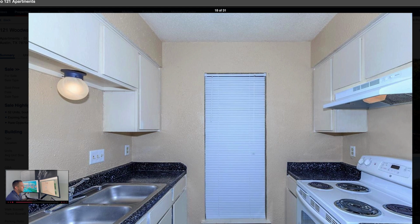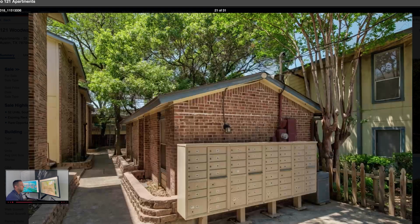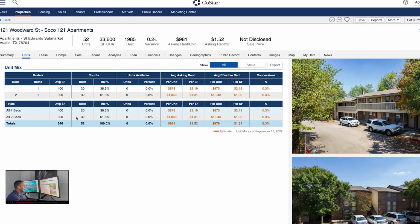So all in all, if you do all these upgrades, it will probably cost you like 11, 12, maybe 13,000 a unit to do all these upgrades. But then what you'll see is that the rent will go from where they've got it right now. They're charging $870 here, and the two bed is $1,000, whereas the Alpine Top Cop down the street is charging $1,200 for a one bedroom and $1,500 for a two bedroom.